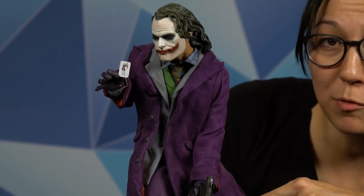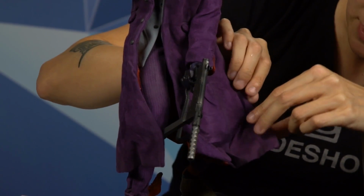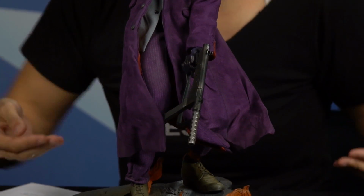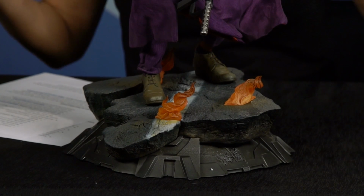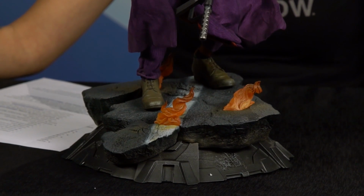He has a posable coat, so you can pose him however you want. The cut and sew department did an amazing job on it. So he has fabric elements, sculpted elements. He has a broken and burning Gotham City base as a reference to he wants to watch the world burn. And his exclusive is a swap out detonator.